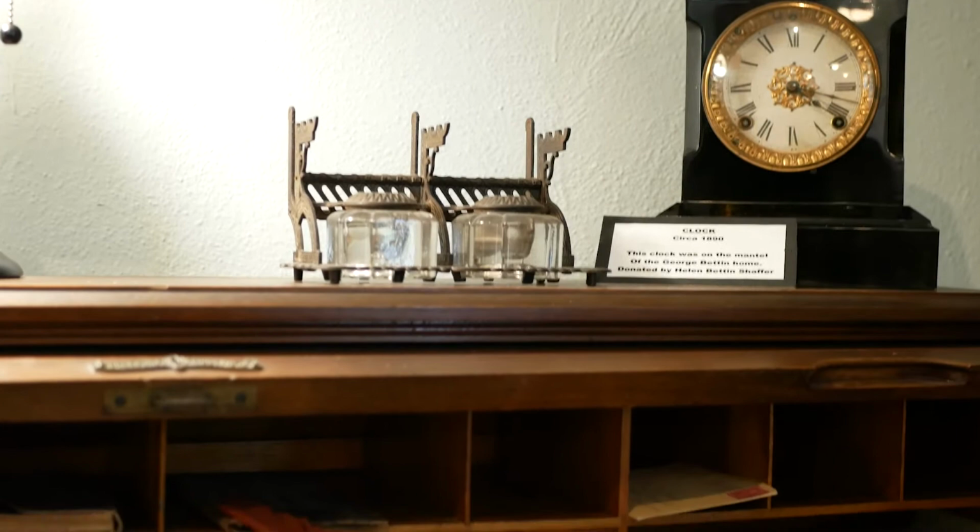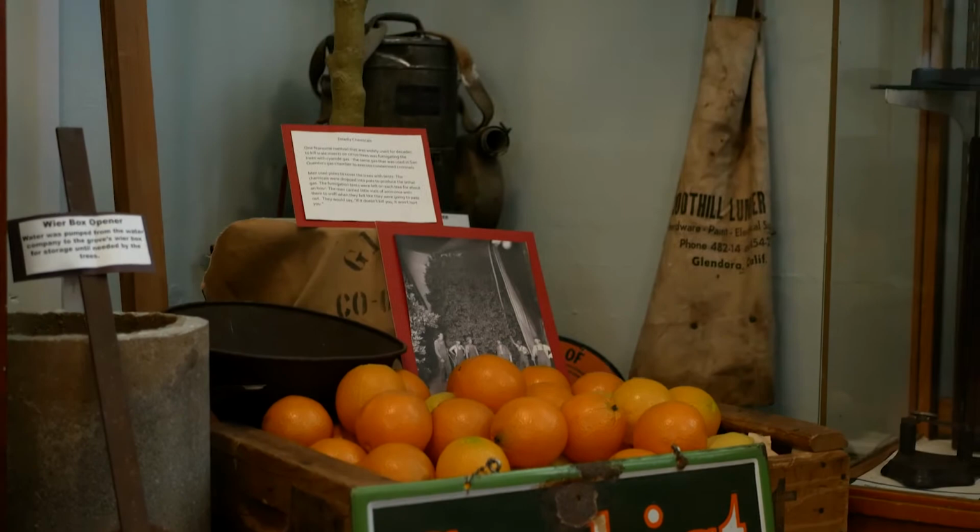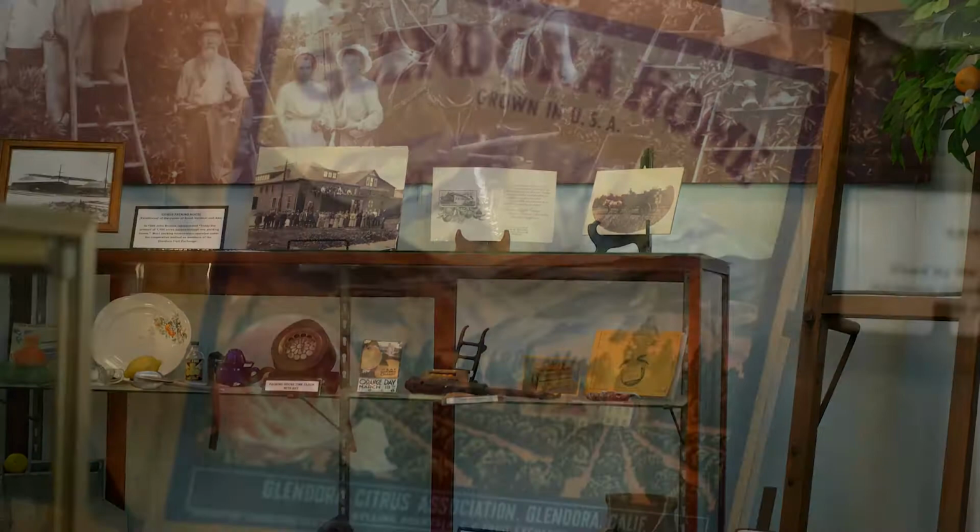Citrus groves were abundant throughout the Glendora area. The citrus industry employed workers in the orchards who tended the crops from winter freezes to picking the fruit, to the packing houses where the fruit was cleaned and sorted and shipped all over the country.